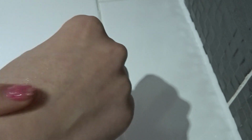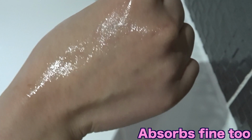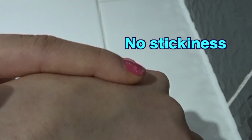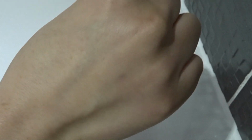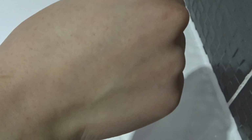However, rubbing this in, I don't have any problems with it. It doesn't feel sticky, it rubs in fine, and it's very lightweight. It does absorb into my skin well. Once it's fully dried down, you can see that there's no sticky looking residue. It doesn't look thick on my hand, it's disappeared. So this is fine under makeup, and my skin feels hydrated.